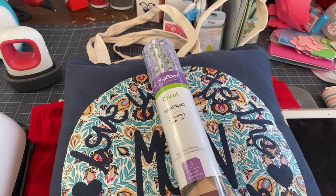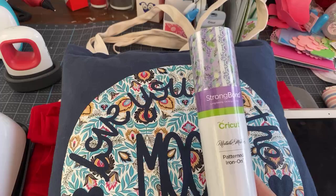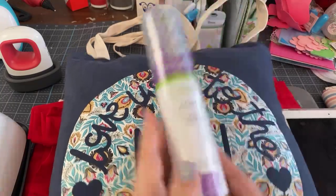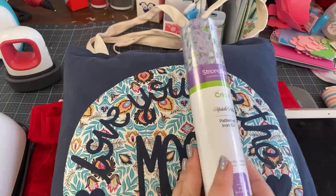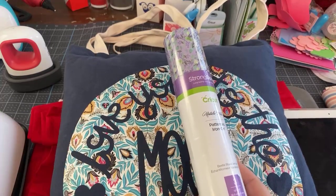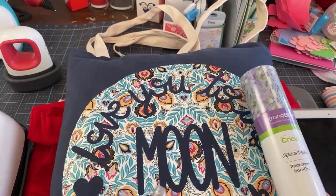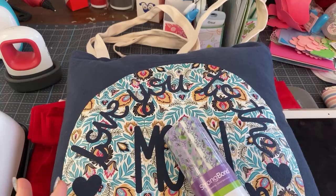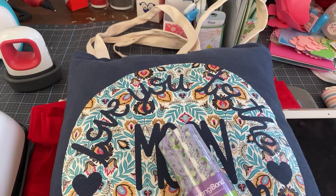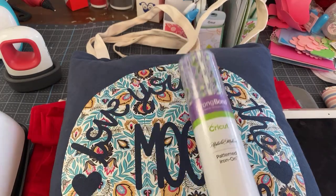Okay, so I got these in the mystery box, and I love them, but I have to say that they're a little bit problematic, because you're not really sure how to use them, what it's like. Does it require a special setting to cut on? Do you have to put it on in a special way? So I first want to talk about what it is.